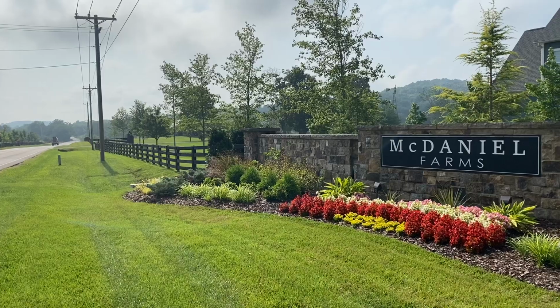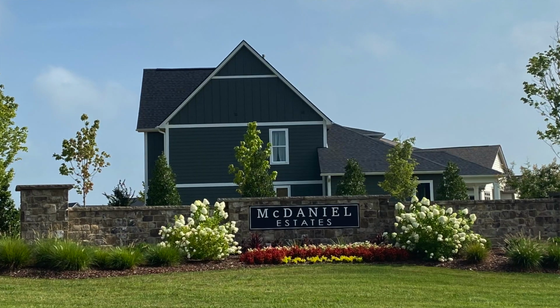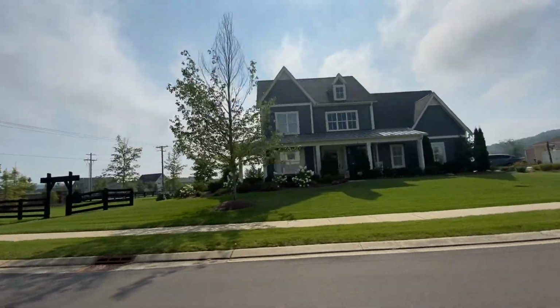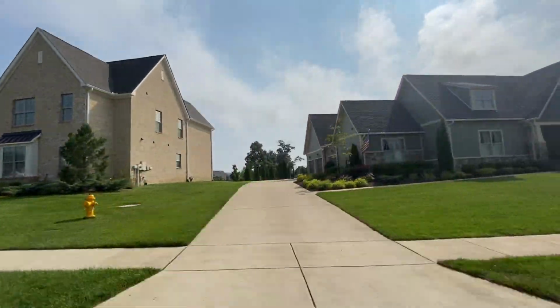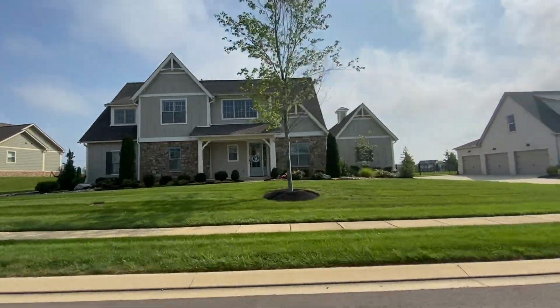Okay, so the first neighborhood we're gonna stop into is McDaniel's Estates and McDaniel Farms. Now this is such a cute neighborhood, and I have to say, this is one of my favorite neighborhoods in and around all of Nashville. I absolutely love it here in McDaniel's Farms, and almost bought a house in here myself, but I didn't have the time to wait for that new build to be completed back then, so we didn't end up buying that house, but I really do love it in here.